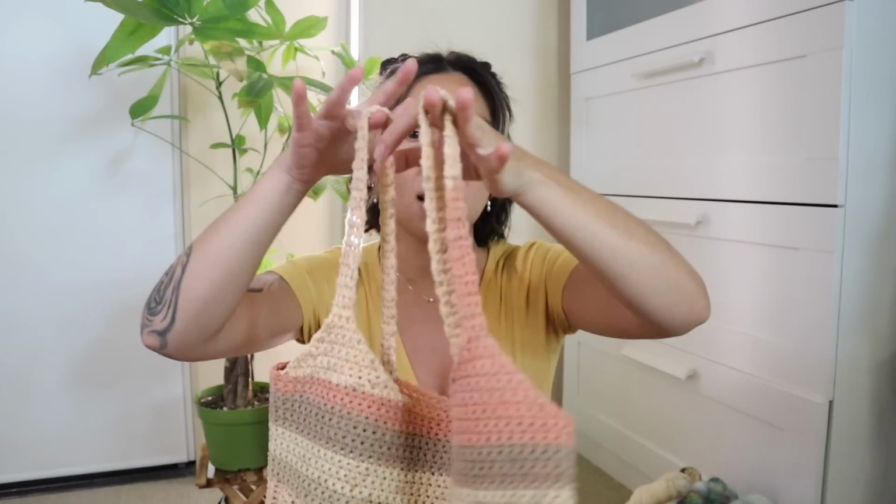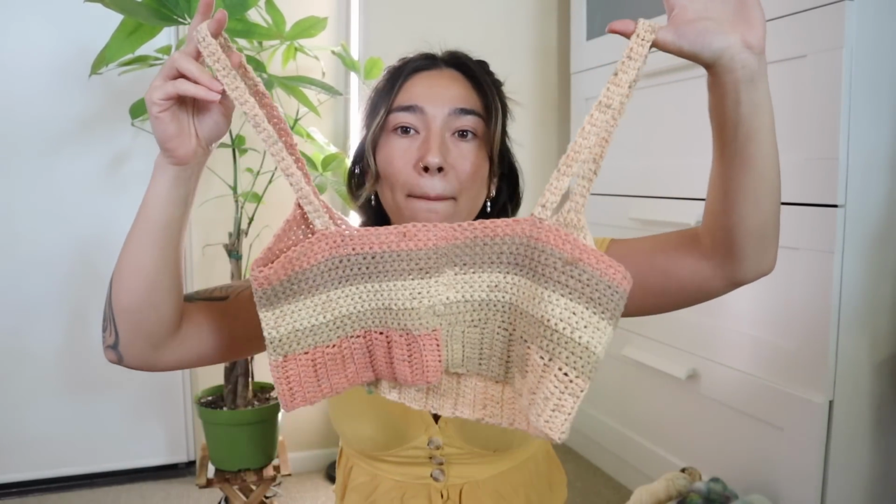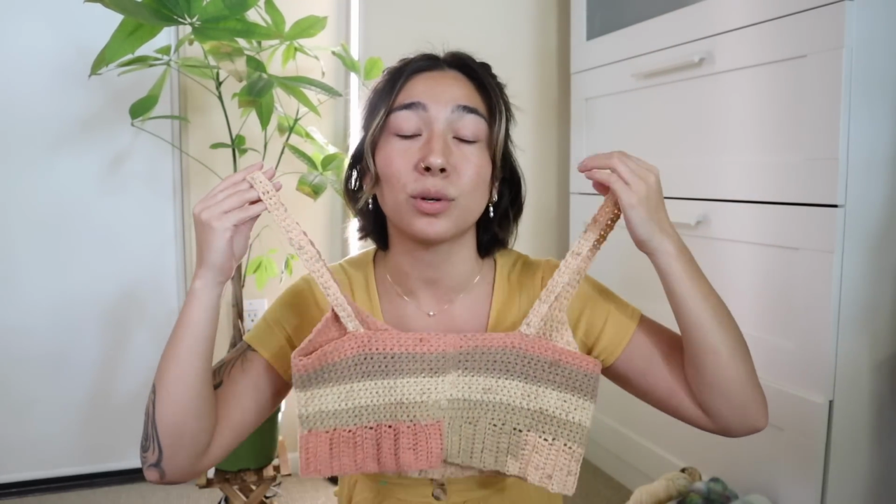and I'm so proud of her. And the best part about this tutorial is that she is completely beginner friendly. Like, look at her. It's very basic, very simple, but she's pretty much wearable with everything that I have in my closet, and that's what I love so much about this bralette.